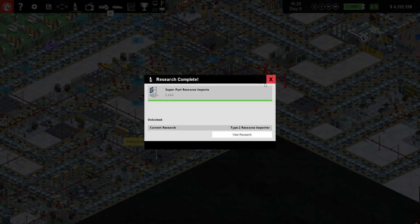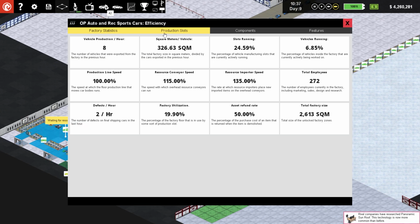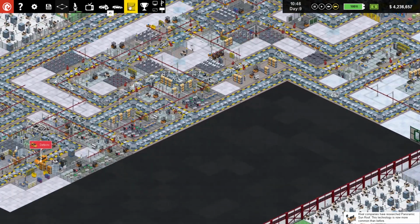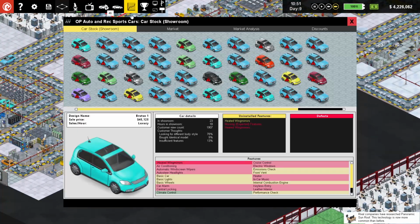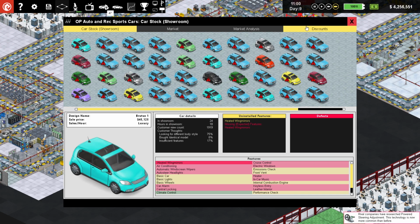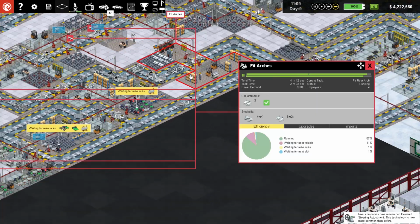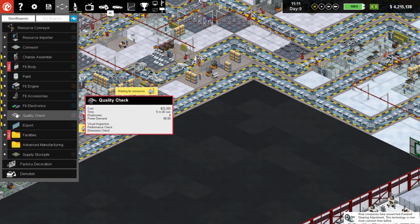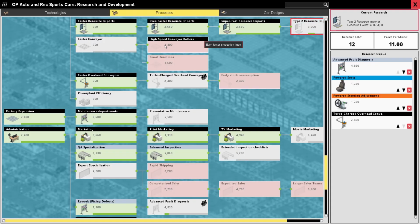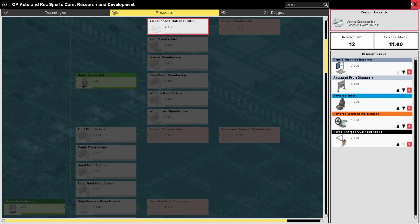Okay. Super fast resource imports. Great news that that's done. How's our production efficiency? It's nudging past 40. We're getting there, my friends. Right. 4 million in the bank from selling luxury cars. That's fantastic. Fit arches needs to be refined as well. Fit arches needs to become fit front arch and fit rear arch. Arch specialization. Let's do it.